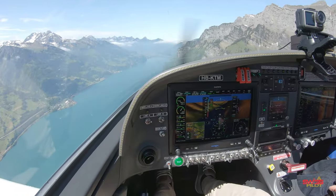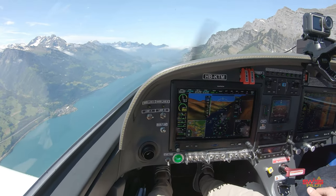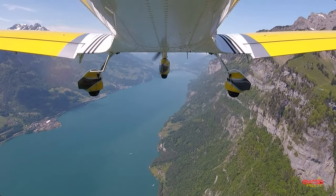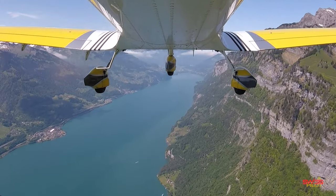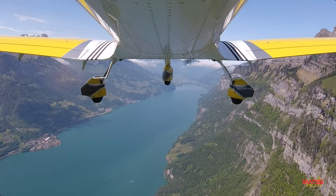Wow, that's amazing. We can keep it in the stall and nothing bad happens. Oh, recovering again. We check flaps 1 and we check flaps coming up. And power again. All right. Cool, huh? Pretty unspectacular.